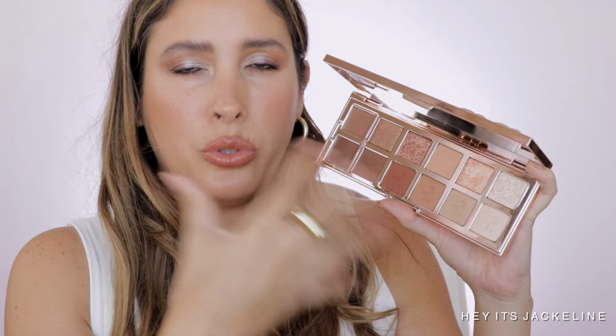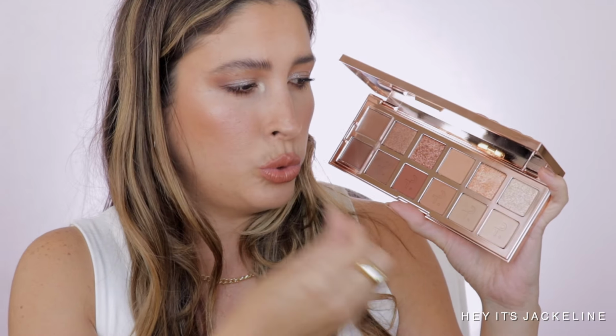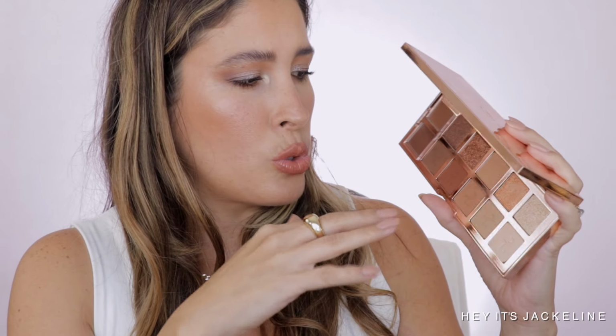And then I have here also the Patrick Ta palette. On this one right here, I will have to say this one is more nude. I mean, completely nude, warmer, mostly warm in tone, not super neutral. It has some neutral shades. And this one is an amazing palette too.